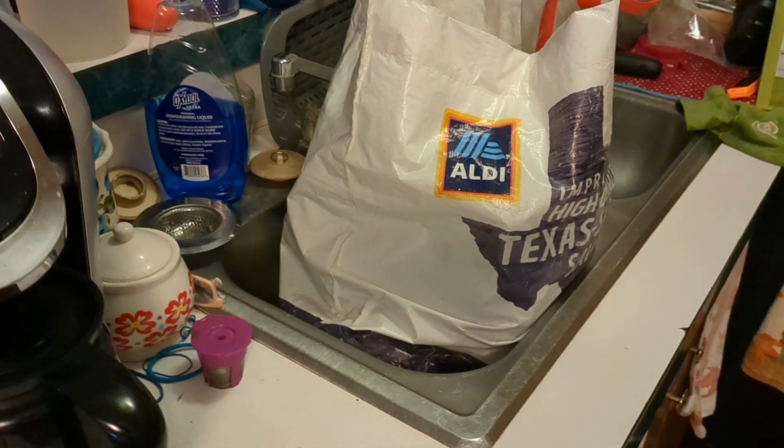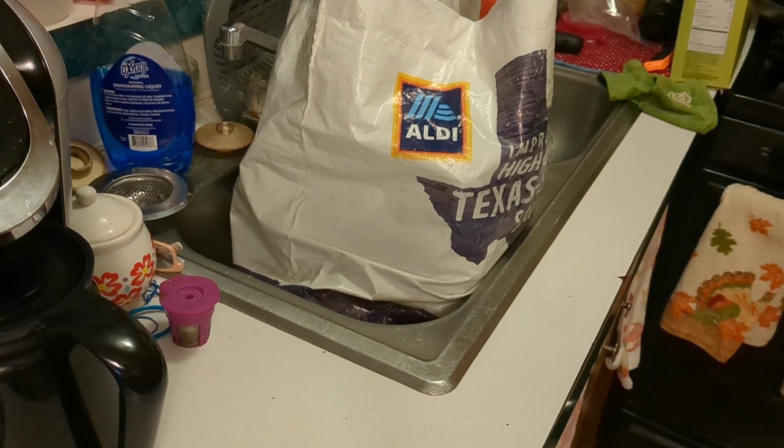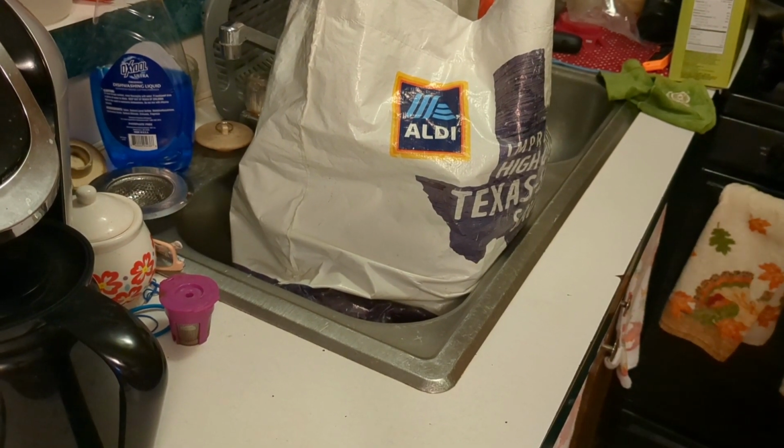Good afternoon, everyone, because it is afternoon. And let's get into this food bank haul. We got a good one this week. All right, let's start with the first bag right here, and I am going to position you guys so you can see what we got.